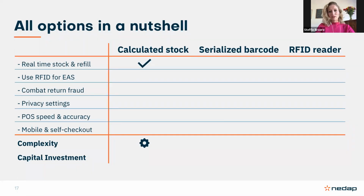Then we look at the serialized barcode, where we see that there are a lot of use cases unlocked, except for 2 use cases, which are the privacy setting, and the speed and accuracy is a little bit doubtful. First, the privacy setting is not tackled completely because the chip itself cannot be changed with a serialized barcode. So the settings of the chip, and therefore the reading strength, cannot be adjusted if you use a serialized barcode. And the speed of the point of sale does not become much quicker because you still need to scan each serialized barcode individually, and it does not allow for bulk reading, which you can do with, for example, an RFID reader.